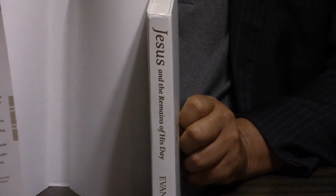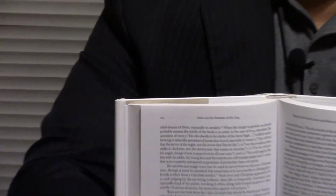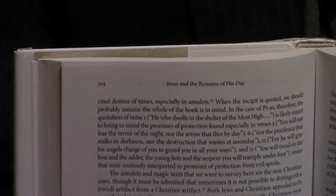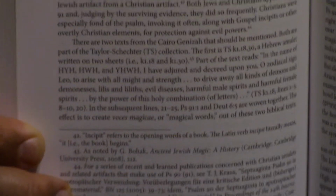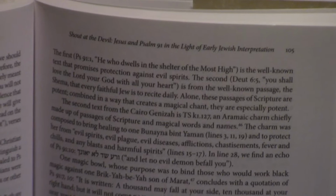It's been my suggestion, always look for copies that are very good or above, because if you do that, normally they're in very good shape. Normally, sometimes not. That is kind of small print. It does have a lot of footnotes at the bottom, on most every page, or many of the pages, like "Shout at the Devil: Jesus and Psalm 91 in the Light of Early Jewish Interpretation." So it's probably like 10-point print, which is small print for a book. But if it was in a Bible, it'd be like mid-sized print, something like that. I didn't notice if there was a dramatic print size difference between the footnotes and the text. Sometimes there is, sometimes there's not.